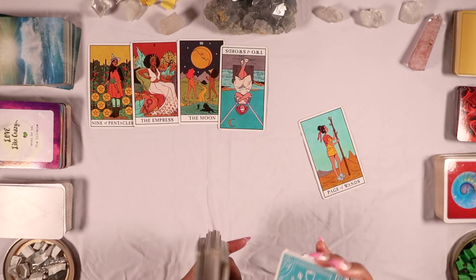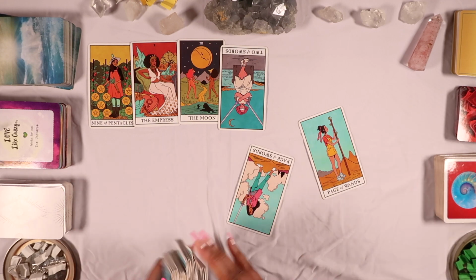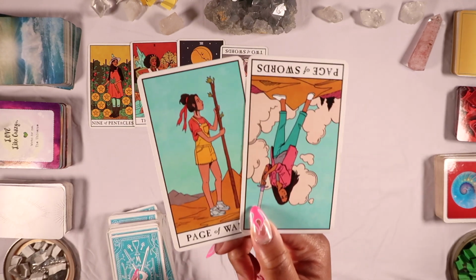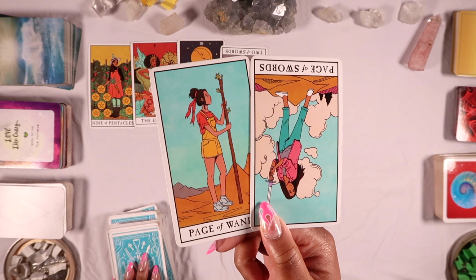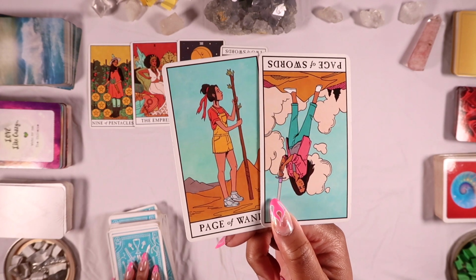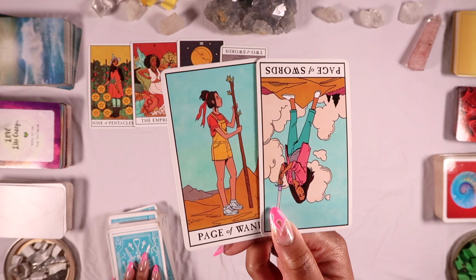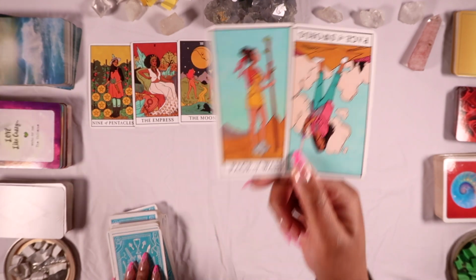Page of Wands. So when you're meeting them, they're very much open to a new beginning. I feel like they want a relationship. Page of Swords in reverse. They're not in a rush though. So this can be a bit of an enigmatic type of energy where they make it clear, I want a relationship, I want to move forward, but I don't feel like they're into the whole kiddish infatuation type of thing where it's like, oh, we're so excited.